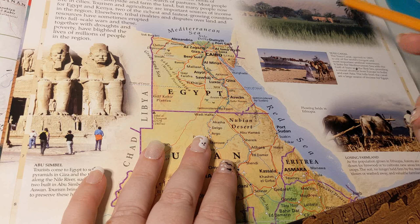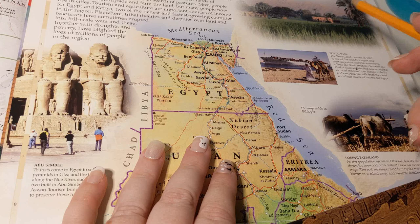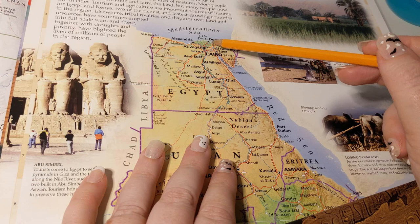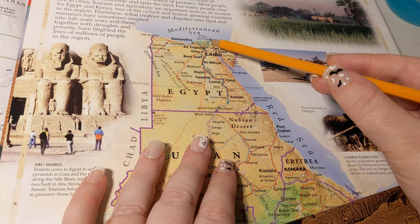And then we have a border here with Israel and the West Bank of Palestine. And a little bit of a border with Jordan, just a tiny bit. This area here is known as the Sinai Peninsula, named after Mount Sinai right here, which is a very important place in the Bible. It's where Moses received the Ten Commandments from God. And it's also home to the Suez Canal, which cuts through right here and creates a shipping port from Asia up to Europe. It's one of the most important shipping lanes in the world, probably the most important.